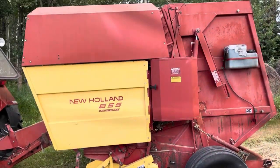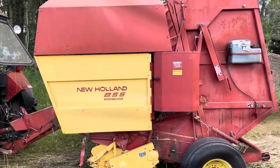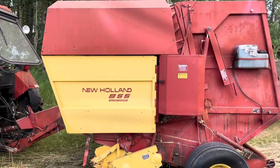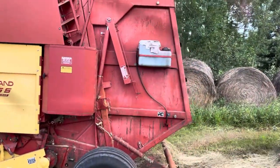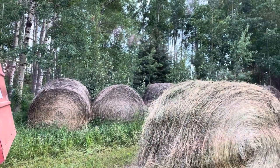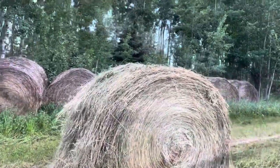All right, folks. Hey guys, Scott with S&C Livestock. Welcome back. Well, there we are. It's that time. Time to shake, rattle, and roll with the 855. First bale baled, and the son of a bitch didn't tie. Pissed off. Decent bale too.